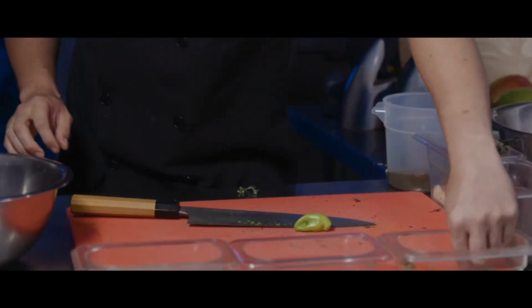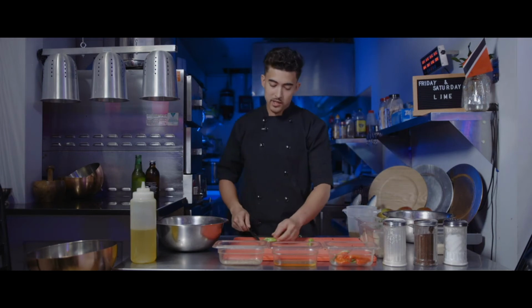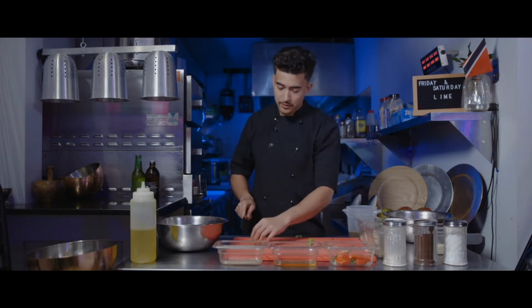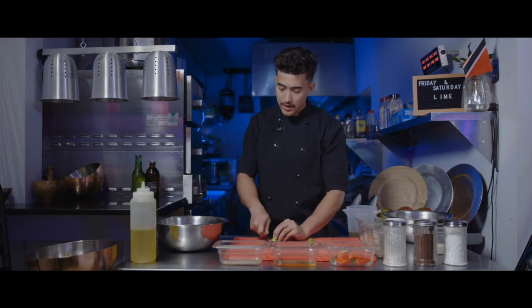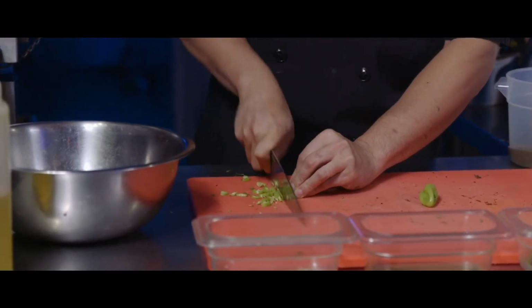In here we have some pimento pepper. These are not spicy at all. They have a tremendous flavor though. The flavor is very much like a habanero pepper, but no spice at all in it.